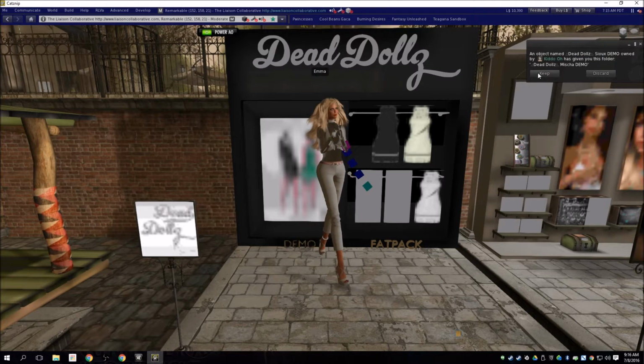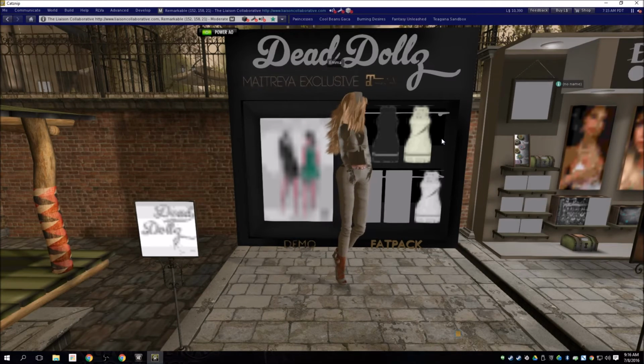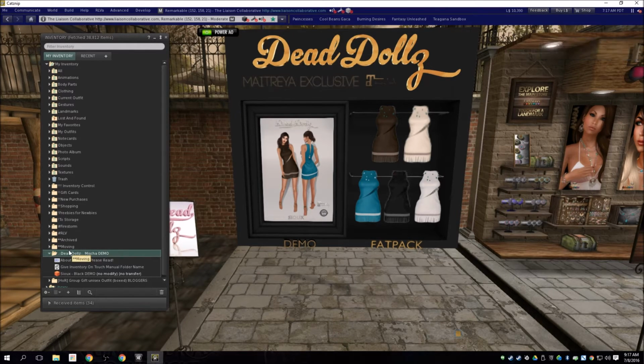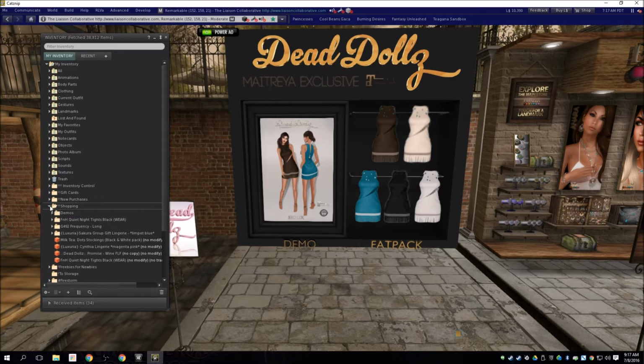There we go. All right, so I've got the demo, and here it is in my inventory now. So here's this. They did a good job of putting it into a folder for us. What I have done to make shopping and really the time after shopping a little bit easier is I have this folder here called Shopping. And inside of this folder, I keep the things that I've bought.